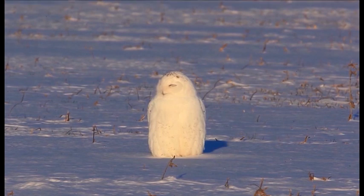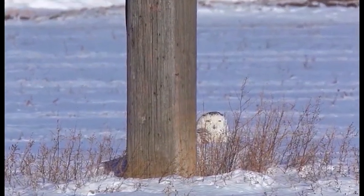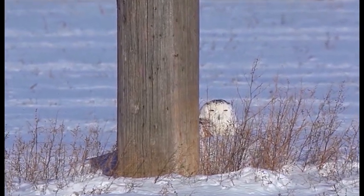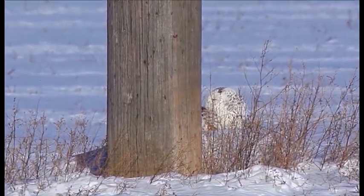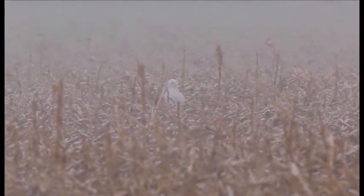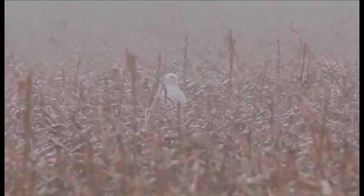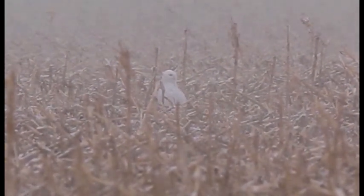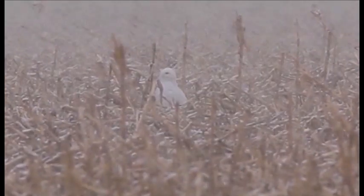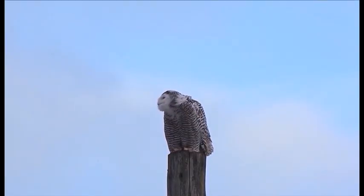And they tend to be more active about an hour before sunset, or shortly after sunrise to maybe two hours after sunrise, depending on how much they've eaten the day before as well. Now they can be tricky to see in snow squalls, as this all white male shows you here. Very hard to see them, but again, overall you can generally pick them out.